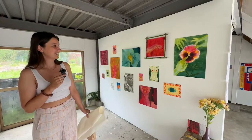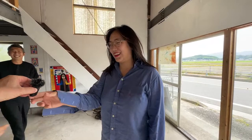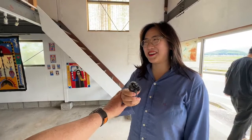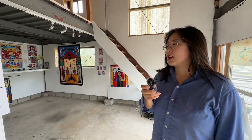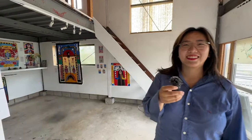Hello. And you're another artist here? Yes. Okay, can you introduce yourself, please? You can clip it on you if you like. No, I'll just hold it. Okay, your name is? My name is Shinran. You don't have to hold it too close. Like this? Just like that. My name is Li Shinran. I'm from China, but I study in France now. In France, okay. So where in France do you live? Paris. Oh, I've heard of it.